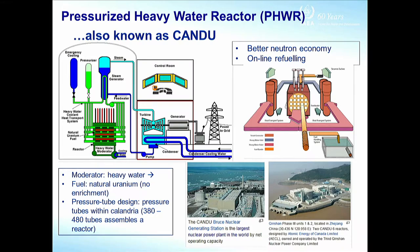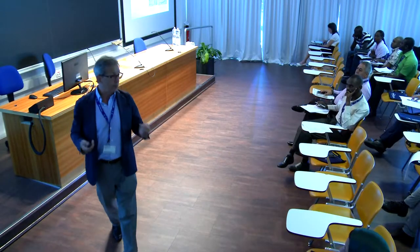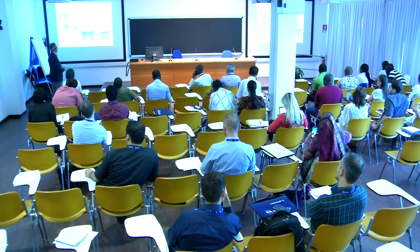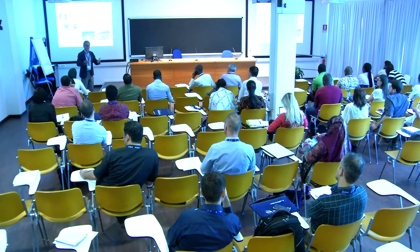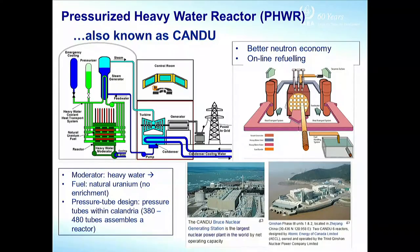The other main feature is that they are not using a big pressure vessel, but they are using these pressure tubes, which contain the fuel elements. And this layout, in particular, allows the possibility of refueling the reactor even under operation, which, of course, is a benefit on the loading factor of the reactor. So CANDU are very well known for having a very high loading factor, in particular for this reason.